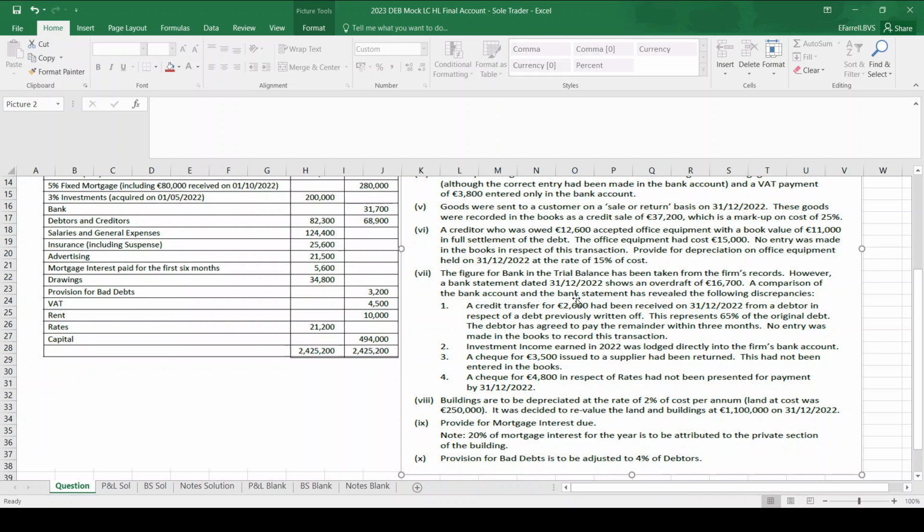He's given us 65% of the money, and he said he's going to give us the remainder within 3 months. So he's going to give us the other 35%, so we're going to get all the money back effectively. And no entry was made in the books in respect to this transaction. So because this 2,600 was paid directly into the bank, we didn't know about it, so we haven't accounted for that in our bank figures, so we need to do that.